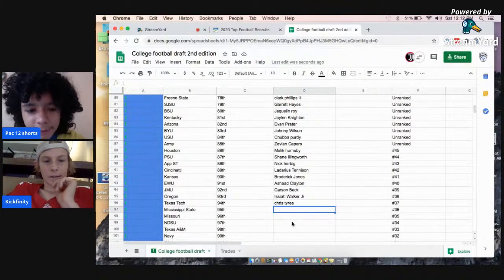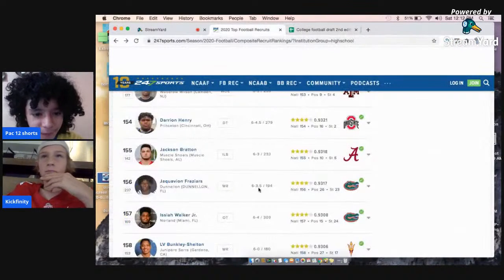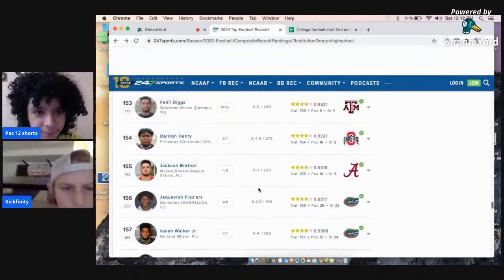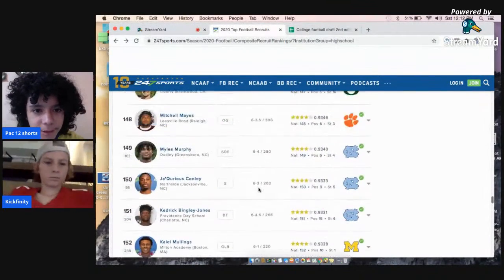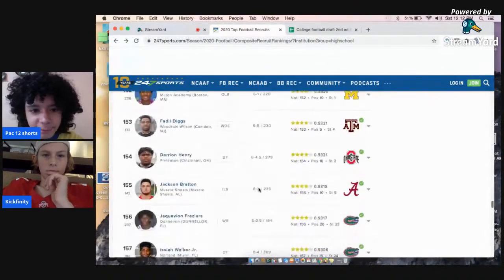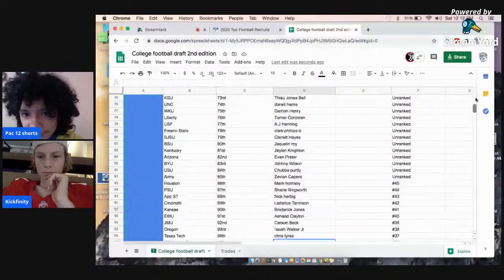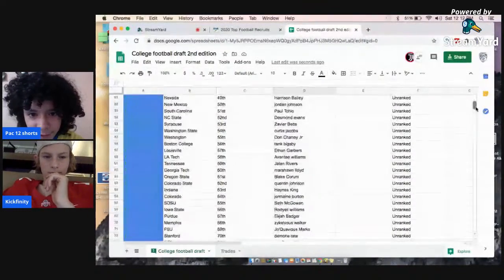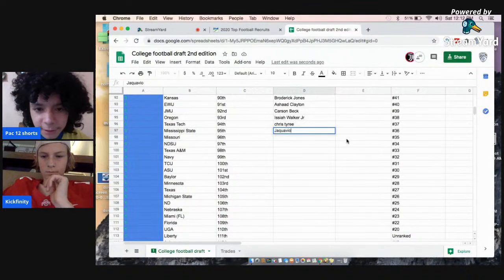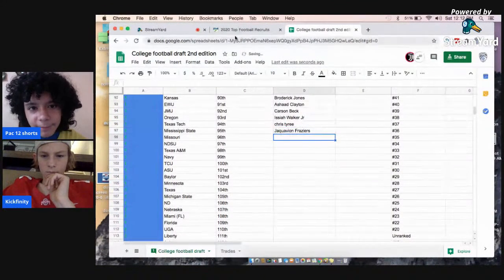So yeah. Okay, so I'm picking for Mississippi State. So I'm thinking of giving them maybe something for that offense, since they're trying to go the air raid system under Mike Leach. So I'm gonna check if he's been drafted. No, he looks like he hasn't. So I'm gonna be giving Quavion Frazier, wide receiver committed to Florida.